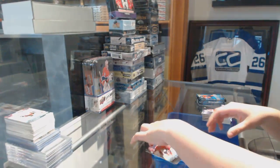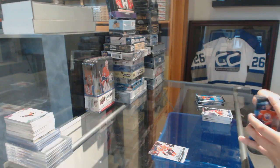Not tins, no. There's only one type of tin. The hobbies are the boxes.